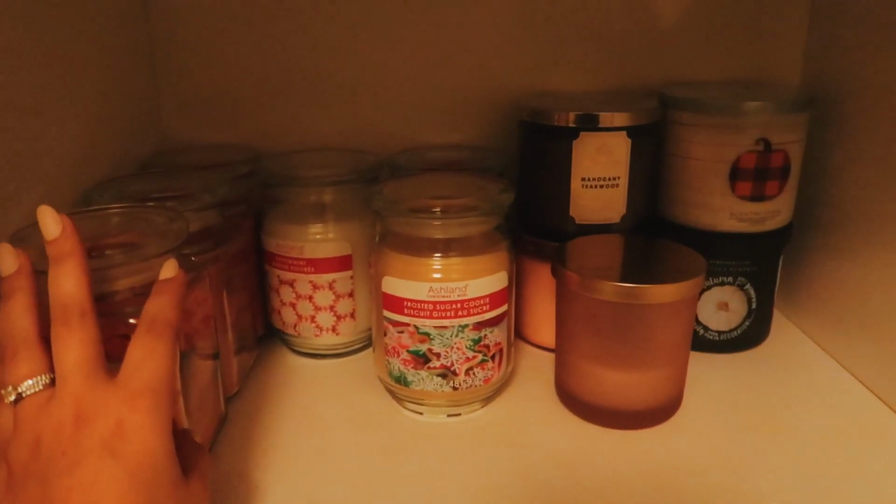I have 2 little cabinets. So like I said, we're a bunch of candle people, so we have so many candles.